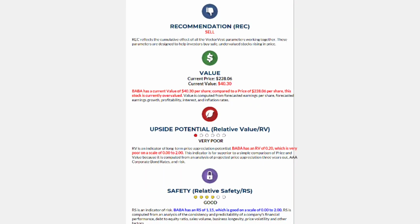Next, we can see that the value for Alibaba is currently around $40 per share, while the current price is around $228 per share. This doesn't mean that just because the stock is trading at an overvalued price, you shouldn't be investing in the company. There are a lot of companies that continue to trade above the VectorVest value, and it's all based on supply and demand, right? If the market wants it, the market will pay for it. Just because the intrinsic value is a little lower doesn't mean it's something you shouldn't touch. But keep in mind that VectorVest does have Alibaba valued around $40 per share.